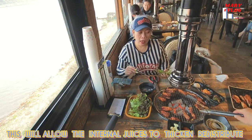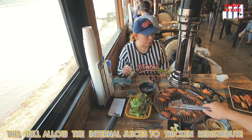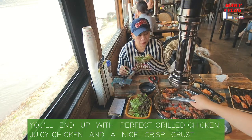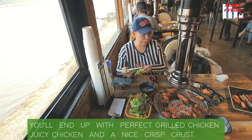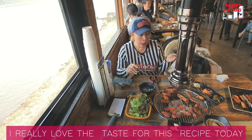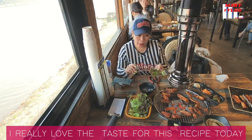So I will try my chicken. It's not done yet. It's not cooked yet. So I'm still waiting, okay? Do you know how to eat this dakgalbi? You need to have lettuce to wrap it in. Put the chicken here, then add some kind of side dish like onions or sliced radish or kimchi, something like that.